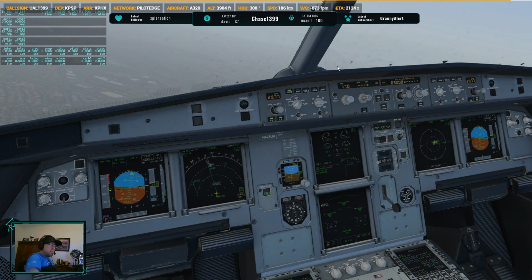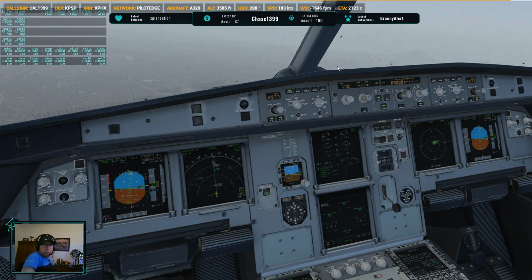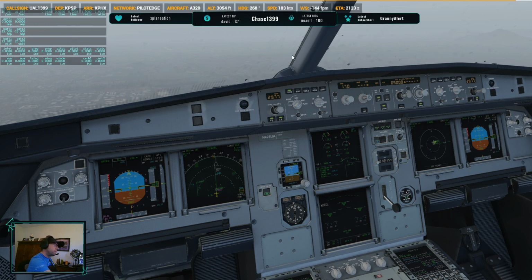Alright, I'm just going to arm approach, and 25 left has a missed approach: climbing left turn to 5000 on a heading of 130. 5000, and tower is 120.9. So 5000 set for missed.